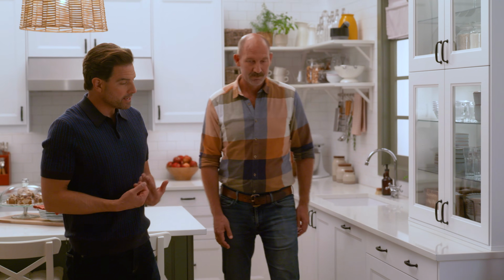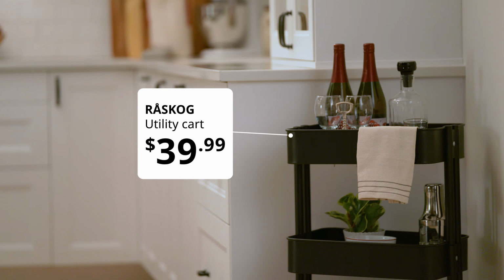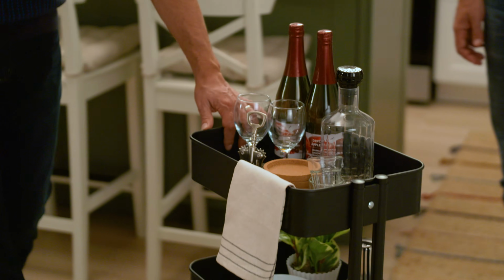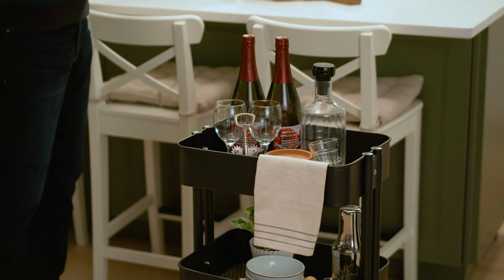Lastly, IKEA did give us a mini challenge, which I won, by the way. And you got the beautiful Raskog trolley. I did get the trolley. I wanted to create a little moment here so that, for having a party, you can bring your beverages over. It can morph into whatever you need for the event, right? Super affordable, but many uses.